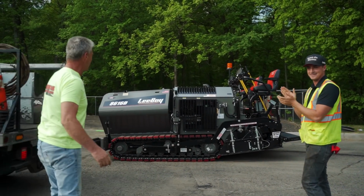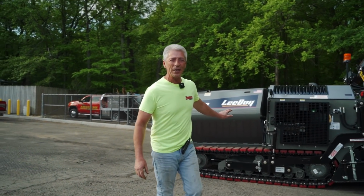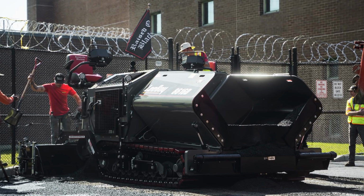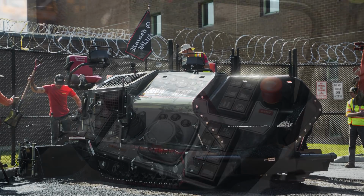There she is, in all her glory. This is a 2021 8616D with every bell and whistle and every option you could possibly have on it and a couple more.